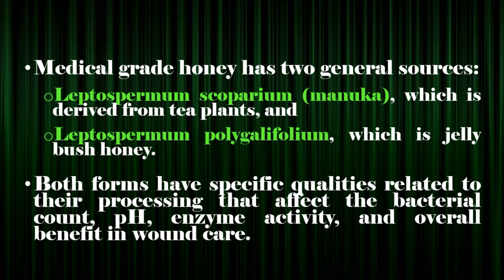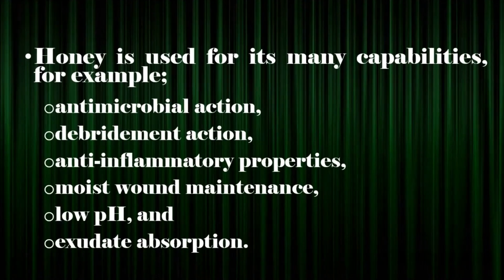Both forms have specific qualities related to their processing that affect the bacterial count, pH, enzyme activity, and overall benefit in wound care. Honey is used for its many capabilities, for example, antimicrobial action, debridement action, anti-inflammatory properties, moist wound maintenance, low pH, and exudate absorption.